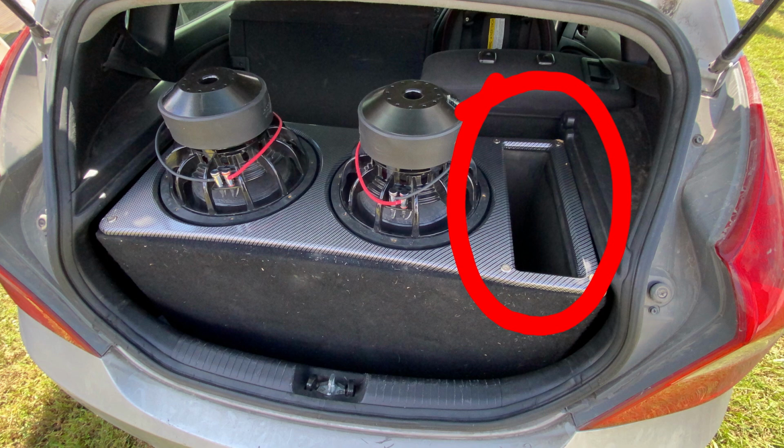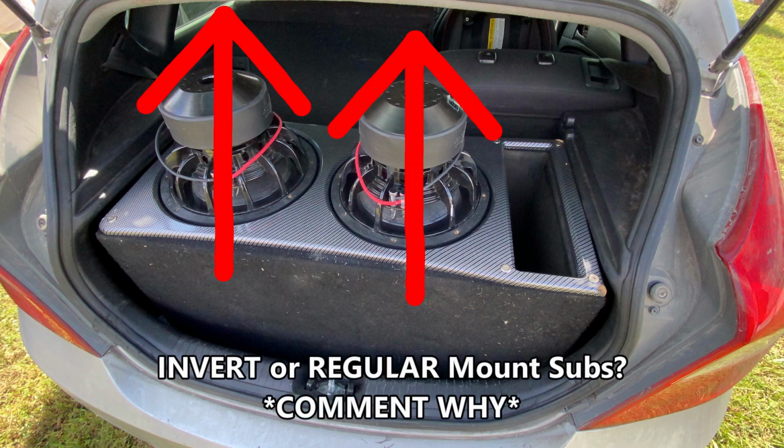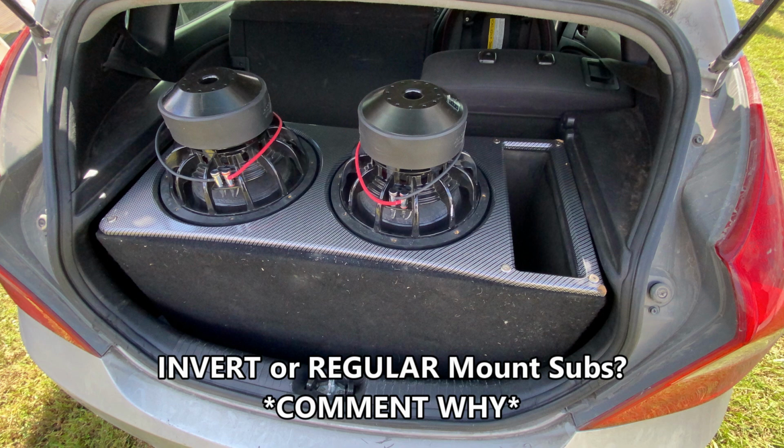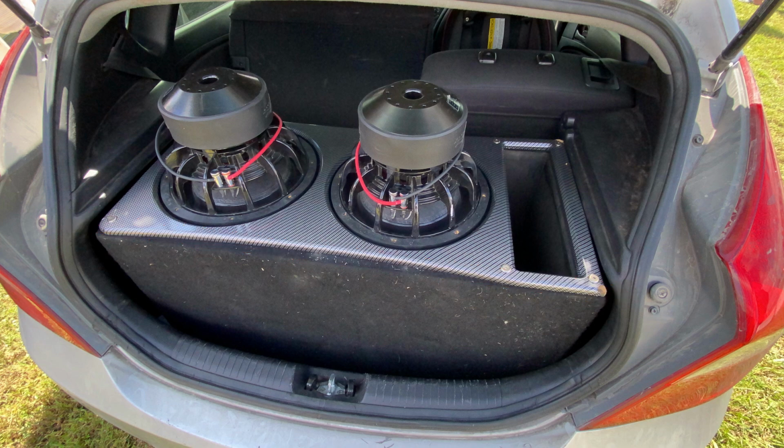Notice the way he has his subs and his port all in the same direction. Standard prefab box with the subs inverted. So my question is, do you invert your subwoofers or do you regular mount them? Comment why. I see a lot of people mount inverted whenever the box is too small. They want to see the motors, a little better cooling, and you also can wire the subs a little bit easier. And then notice that the box is at window line, so if he was competing also, he can't invert them because the motors would be in the way. He could compete, but it may put him in a different class depending on the org regulation and rules.